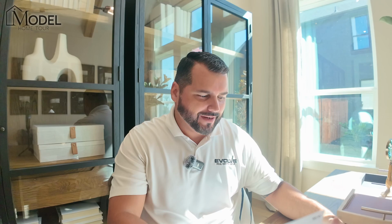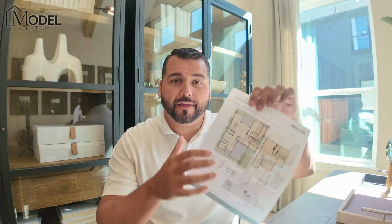I want you guys to know everything you need to know about this specific plan right here. This is called the Cathy floor plan, and it is a 6-bedroom, 6.5 bath, 3-car garage. Based on the elevation, you're going to be anywhere from about 4,300 square feet up to about 4,440 square feet.